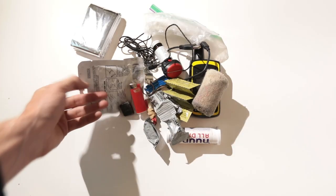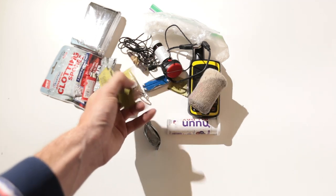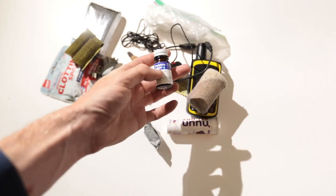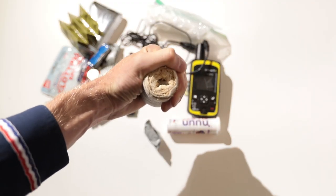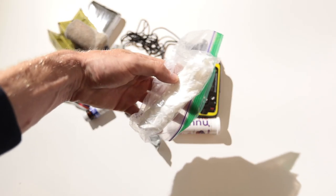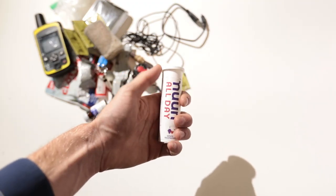an emergency blanket, Quick Clot, Lighter, Fire Starter, Other Way to Start a Fire, Povidone-iodine, Micropur, Iodine Tablets because filters are heavy, Whistle, Little Leatherman, Emergency Headlamp, Compression Wrap, Ibuprofen hiding in the middle, Extra Tipi because you never know, Garmin InReach, Satellite Texting Device, Nuun Case, Half Nuuns and Half Pepto-Bismol.